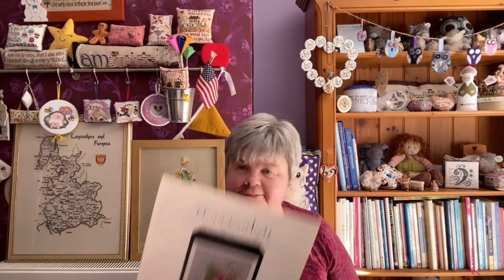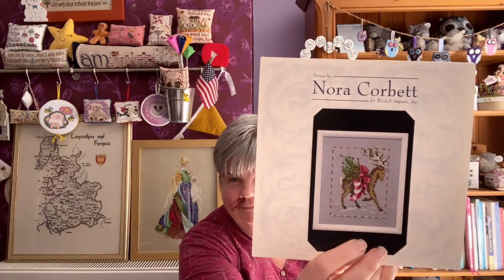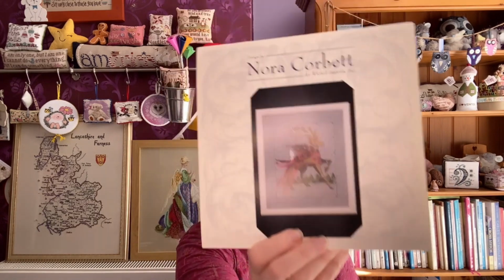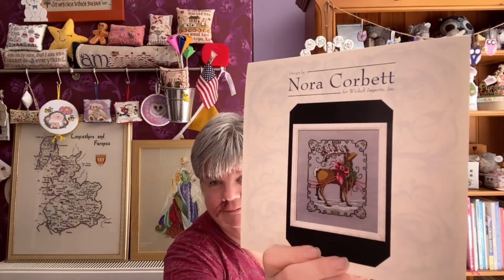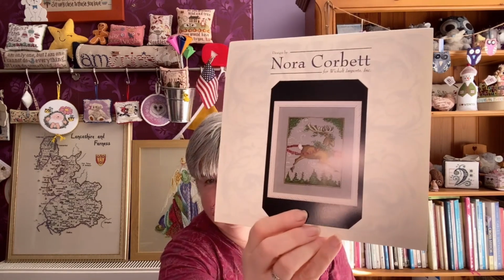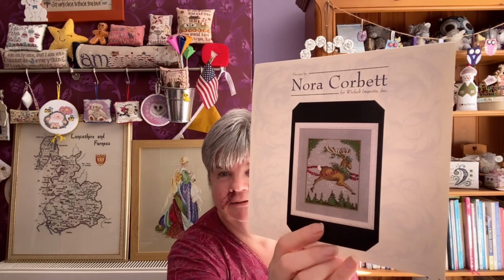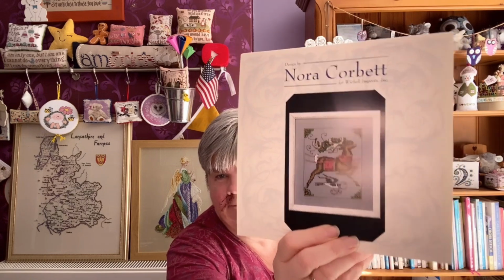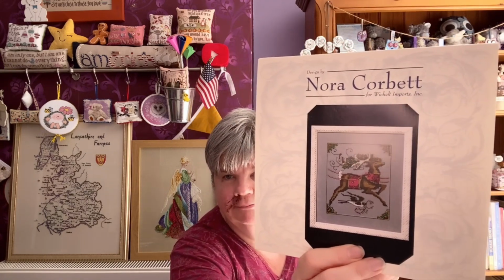I got Prancer. I got Dancer. I got Vixen. I got Blitzen, which is the one I actually thought I need to get. I got Cupid, not sure about the bird under Cupid, but yeah. And then I also got Comet.